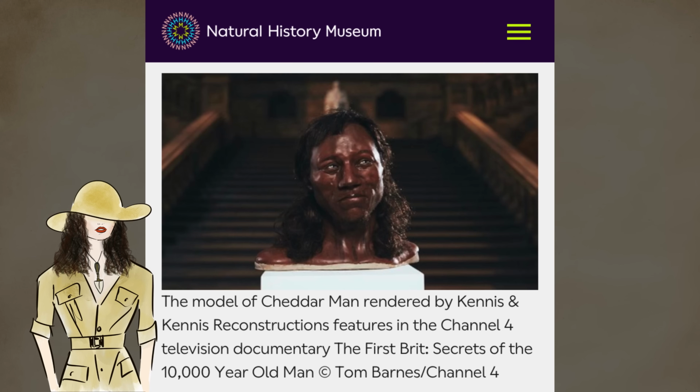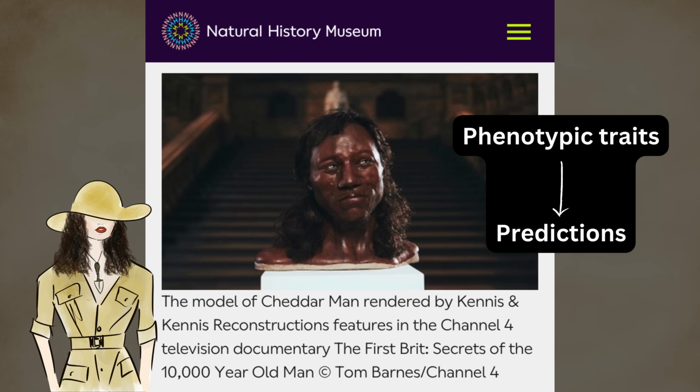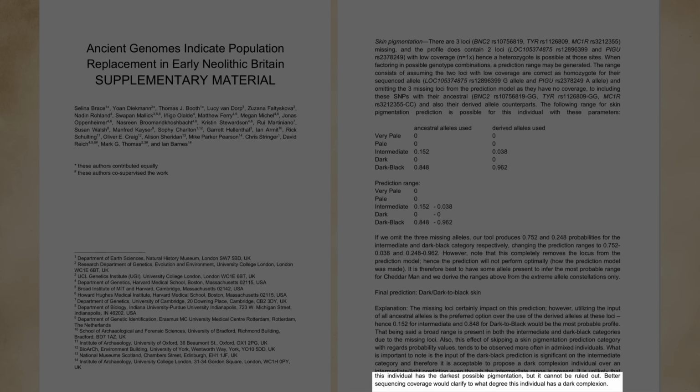Because when it comes to estimating phenotypic traits, we work with predictions. We say what someone's most likely skin, hair, or eye color is, and sometimes our confidence in our predictions is high, but sometimes we can't establish someone's most likely phenotype with high confidence. The researchers even admit that better coverage of Cheddar Man's genome would help in estimating his exact skin pigmentation better.